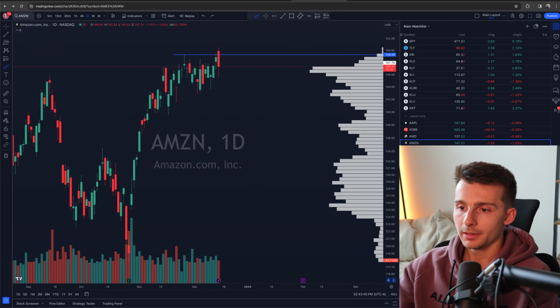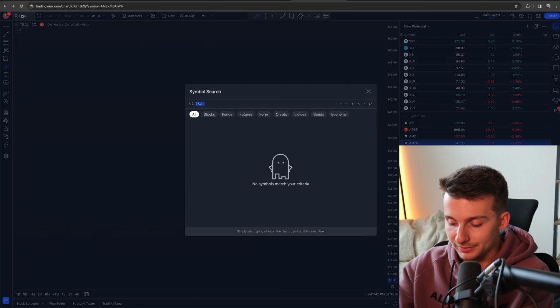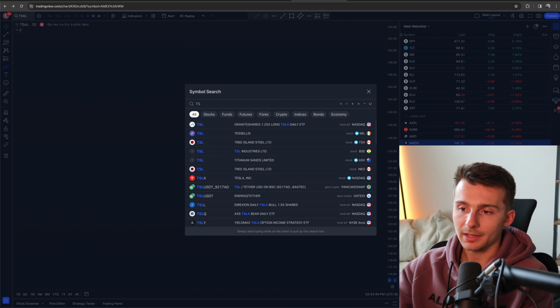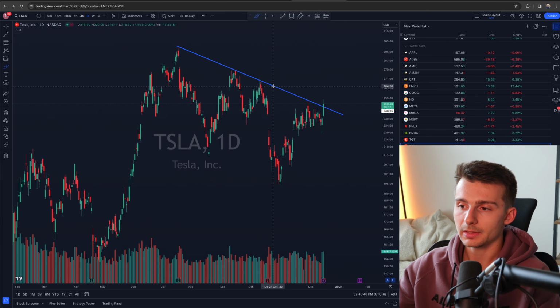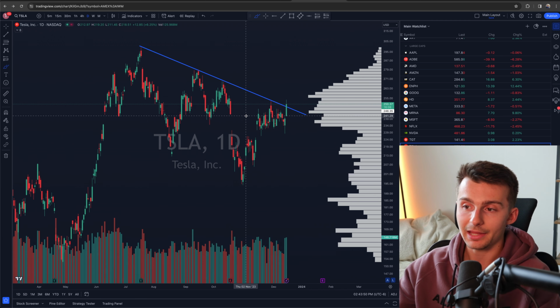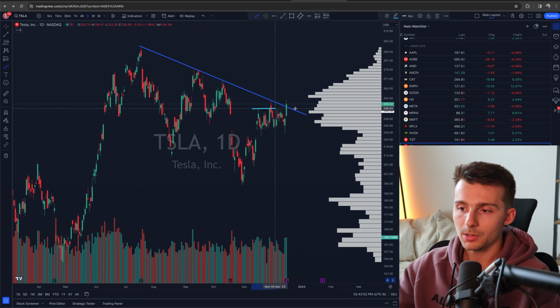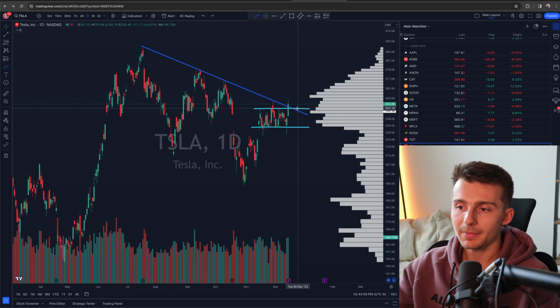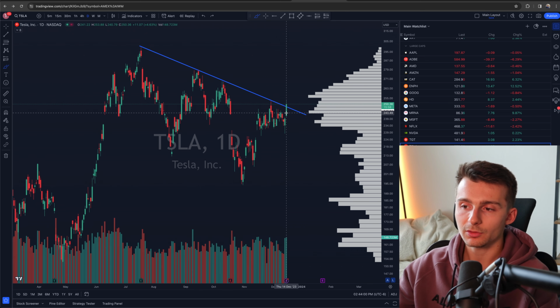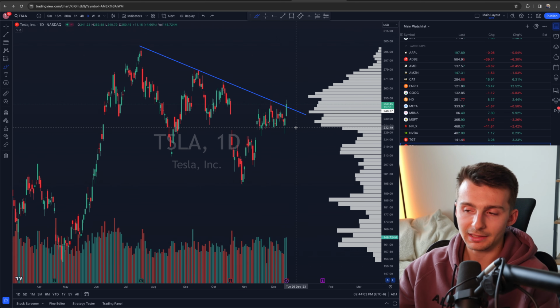So not TSAL, it's TSLA. TSL, I do it all the time. TSLA. So Tesla is breaking out of this downtrend, A, and then B, also breaking its consolidation. Now I have this upper wick right here to 252. I agree, yes. But my view was the 250 psychological level. If we can get above that, I like Tesla.